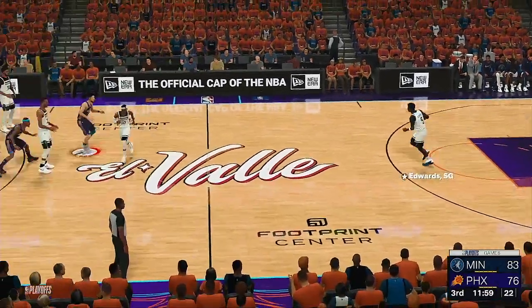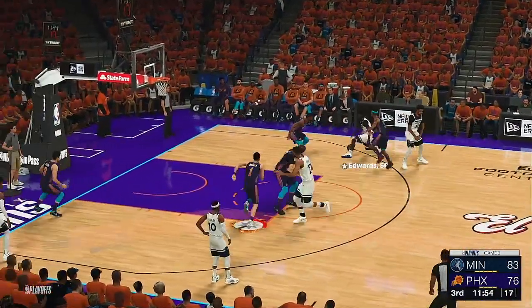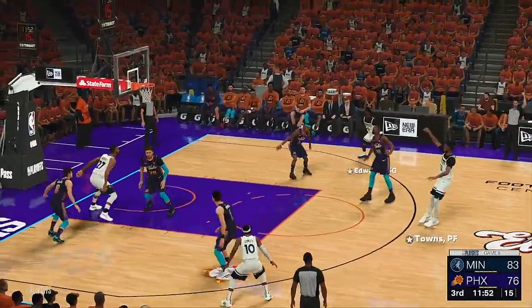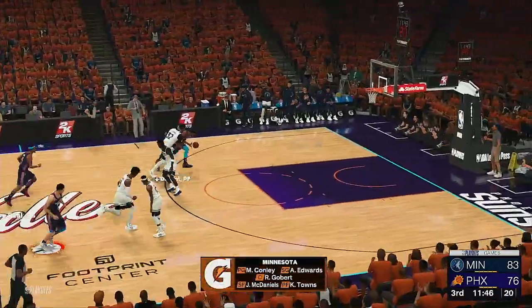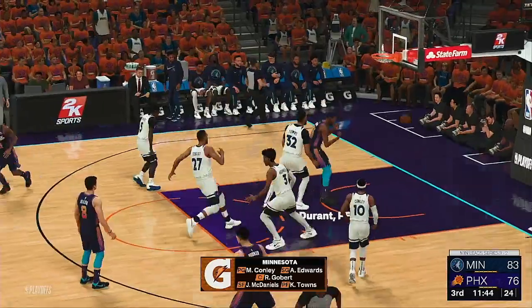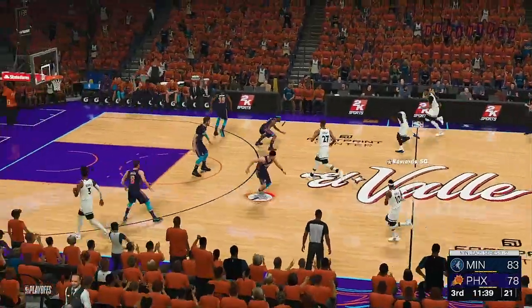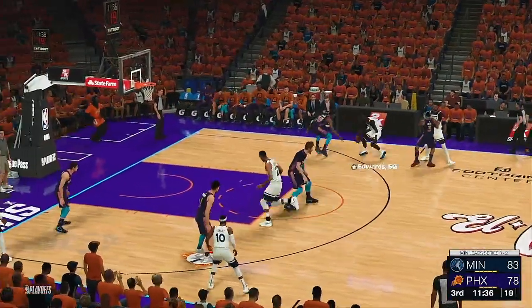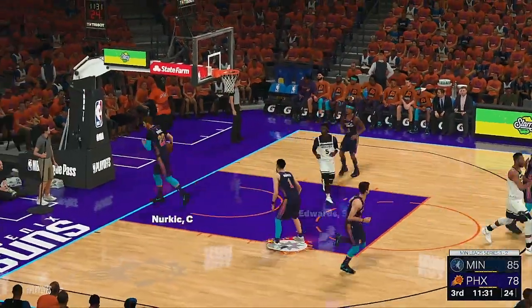Well, it doesn't get much better than playoff basketball. Let's get back to the action here in round one. And so in the game for the Timberwolves, Conley is the point. Edwards plays on the wing. The front court is McDaniels and Towns. And it's Gobert in at the 5, home in the paint. The defender all over Durant, and he still gets it to go. Well done. Edwards, that's good.